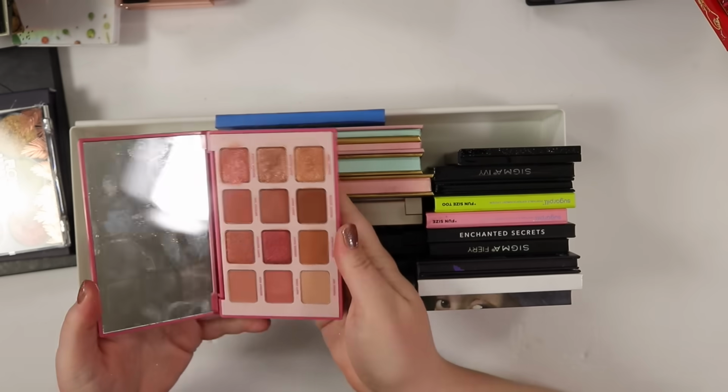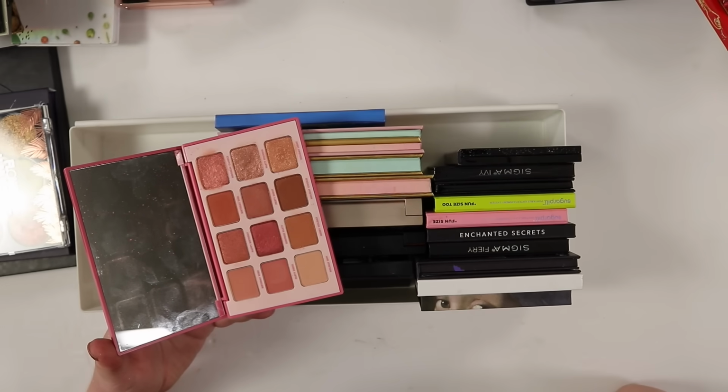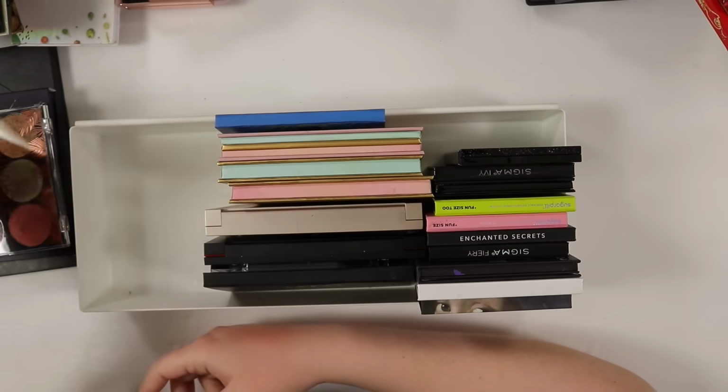This Everyday Holika, I think I might be ready to get rid of this, actually. I don't think it's available anymore. I do really like it. I have some of these tones though, and I just don't think I'm gonna reach for this over those. So this is gonna go for right now.